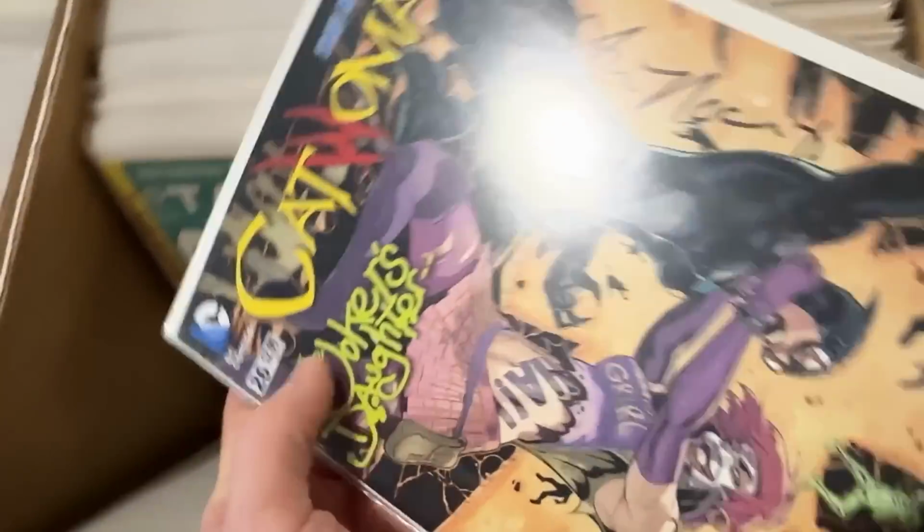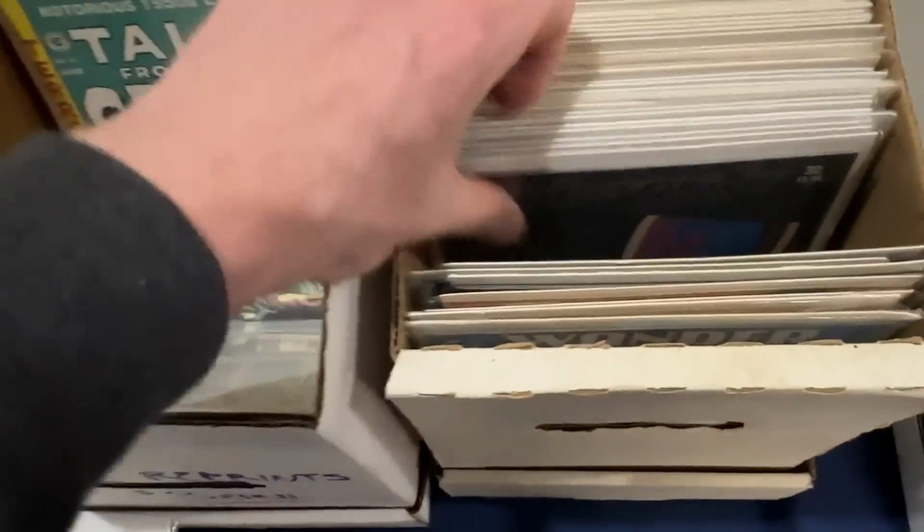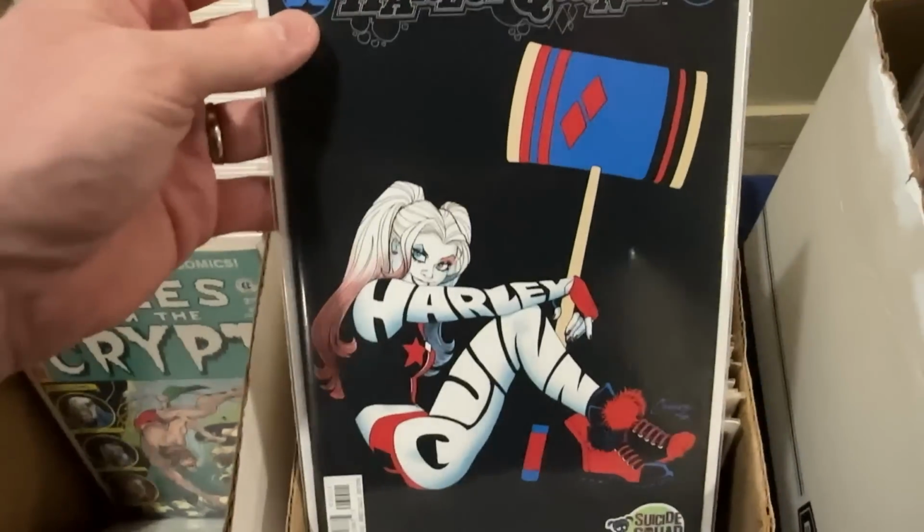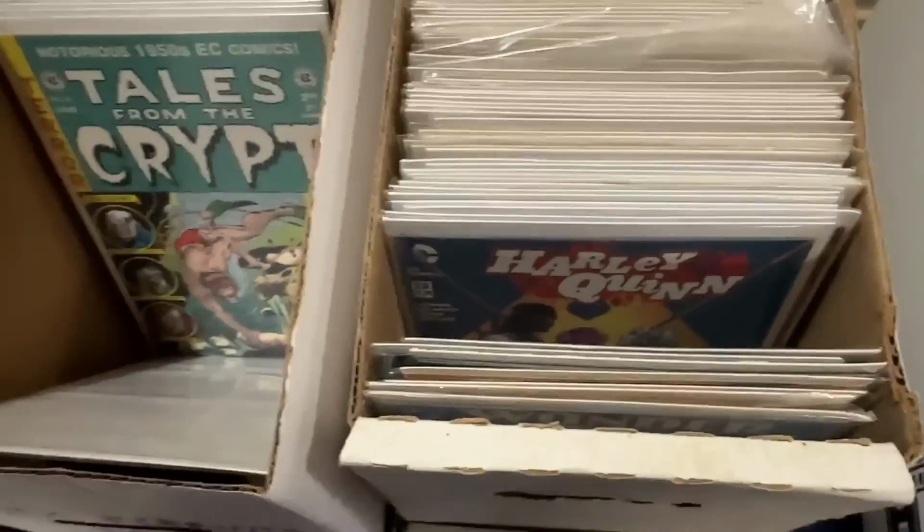But wow, that really is great. We got another signed comic. And we've got some Harley Quinn. Oh, this is sweet. I love bringing these to my Whatnot shows.